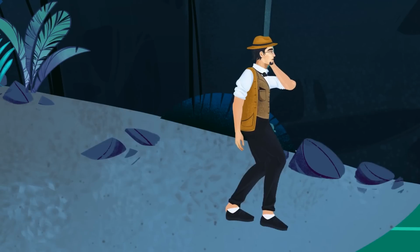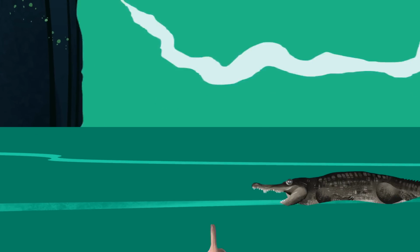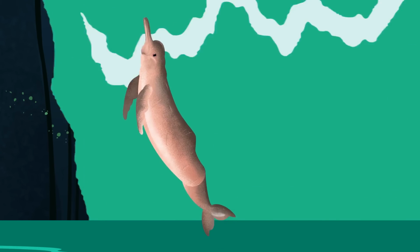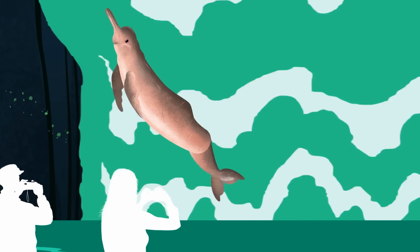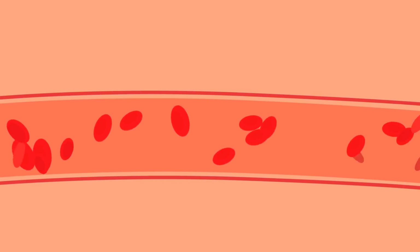You're pinned to the wall with the lake of hungry reptiles approaching. Suddenly, a pink dolphin jumps out of the water and splashes all over them. They can grow larger than humans and are the celebrities of the Amazon. Scientists think they get their color from the blood capillaries on their skin.